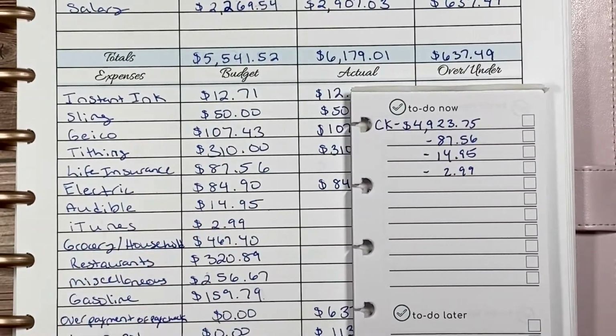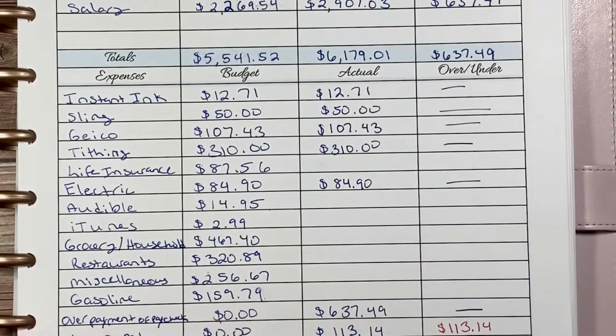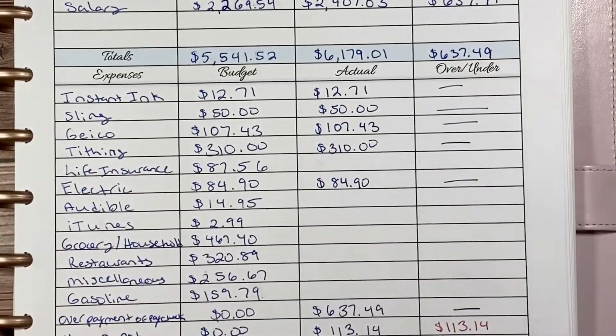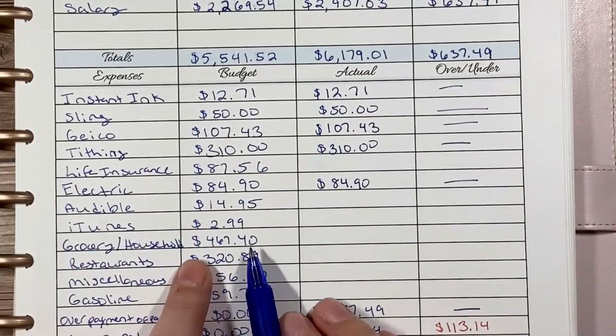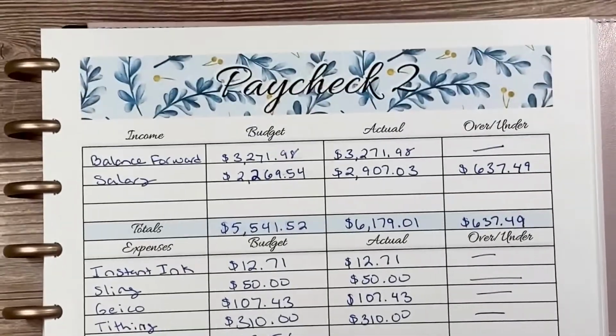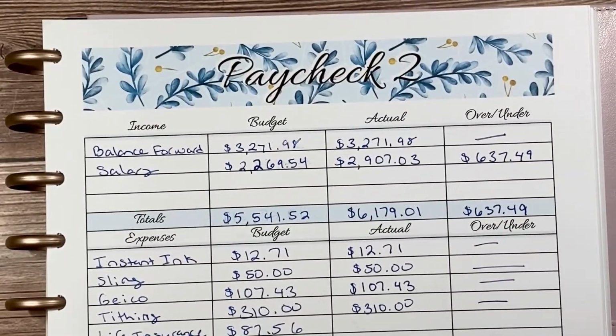Now, the next part of this is a little bit not tricky, but you have to think it through. In order to get an accurate account of what's in my checking account reflected from my budget, is to look at these numbers. This is what I budgeted for 2 whole weeks, because my paycheck 2 began, I'm trying to think of the dates they began on. I know, okay.